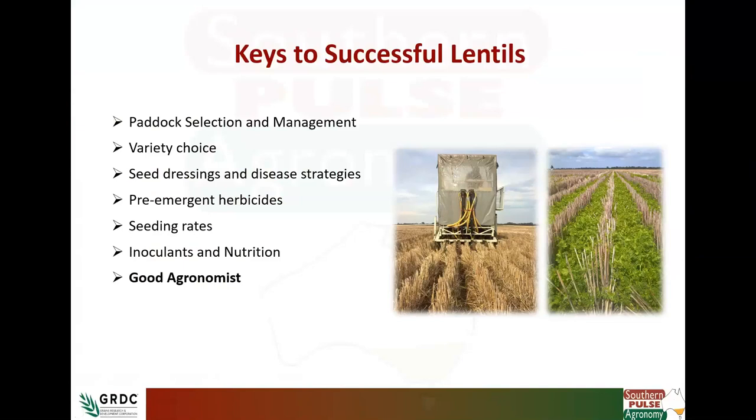Ultimately, working alongside a good agronomist is essential for a lentil crop. So I'd really encourage growers to be getting in touch with their local agronomists and working closely with them and learning what works in their regions, because it's very hard to sit here and talk broadly. We can give you the real broad ideas, but there are tweaks for each region, and that's where the agronomists come in. And then I'm always open for a phone call. I love learning about other parts of the industry.